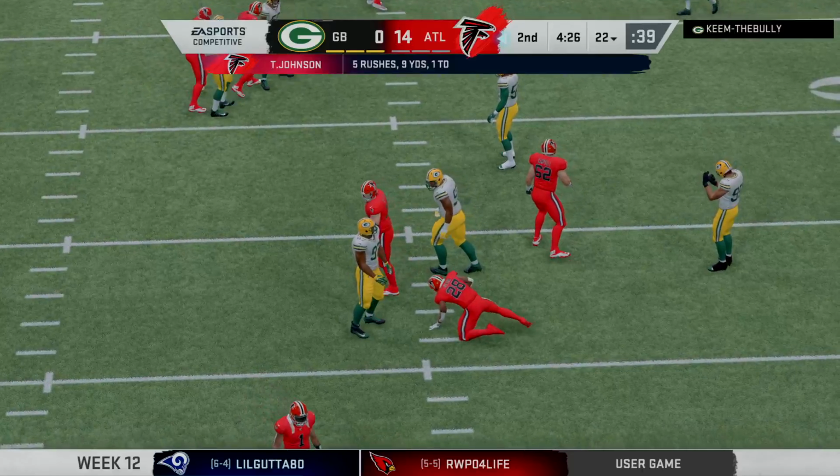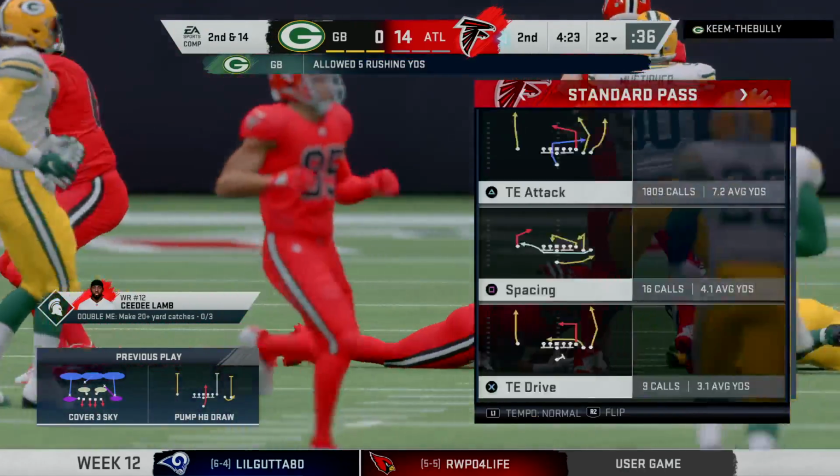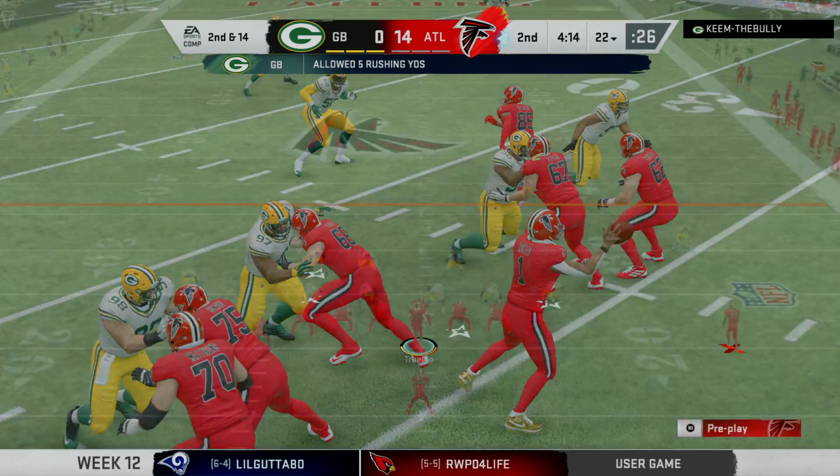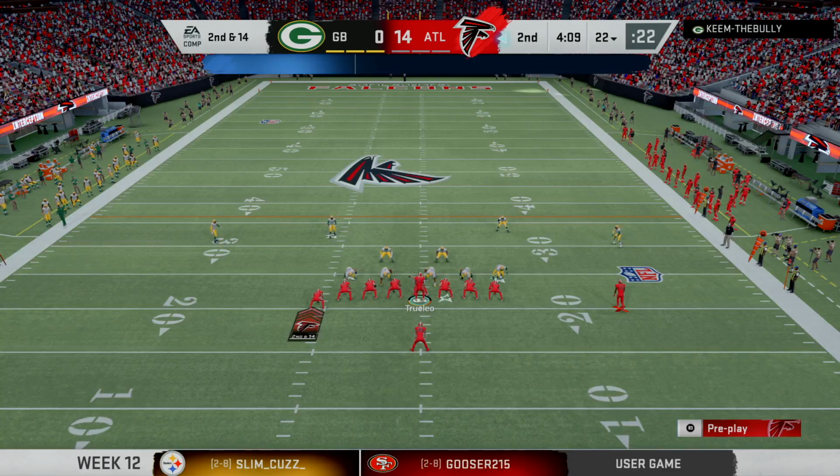On 1st down, a running play ends up going backwards as he won't get close to the line of scrimmage. In fact, he's going to lose 4 yards. Well, the first play of the drive lost 4. Now they'll look to move it forward here on 2nd and 14.